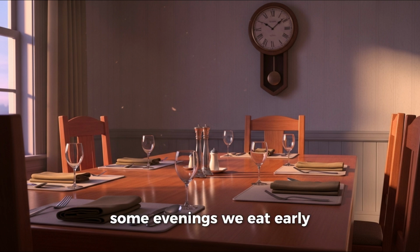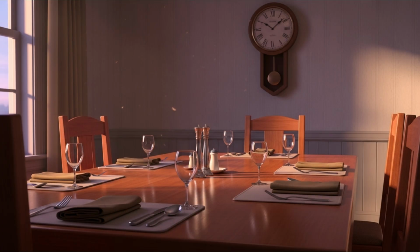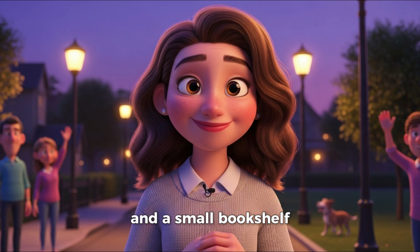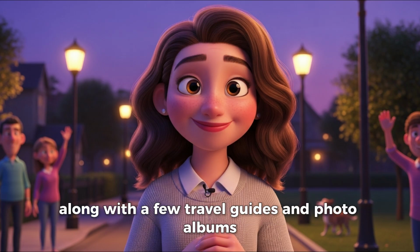Some evenings, we eat early and go for a short walk around the neighborhood. We greet our neighbors, check the mailbox, and watch dogs play in the park. The living room is warm and comfortable, with a soft rug and a small bookshelf. We keep our favorite books there, along with a few travel guides and photo albums.